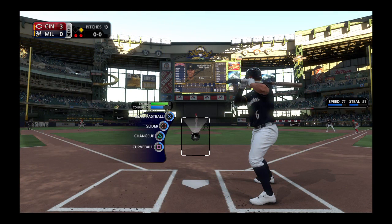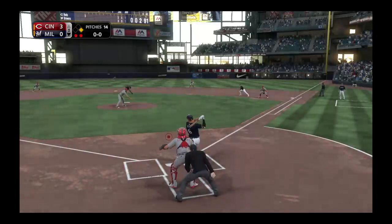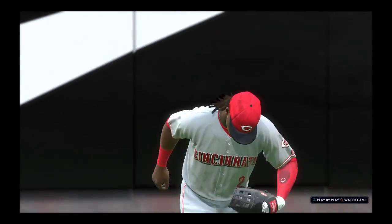At the plate, number 6. First trip to the plate for him in the ball game. Number 6. From the stretch, here's the pitch. He pulls this one into right. And he will get there to make the running play, and that will end the inning.